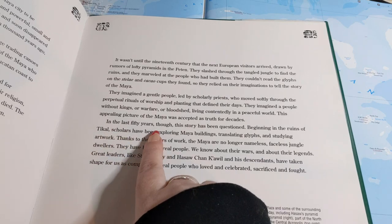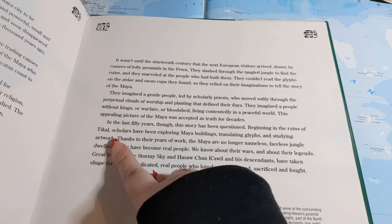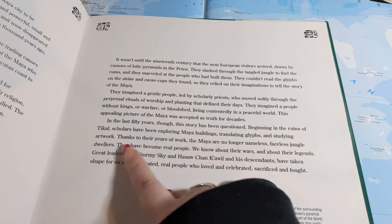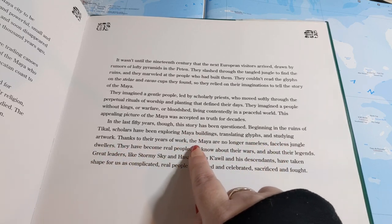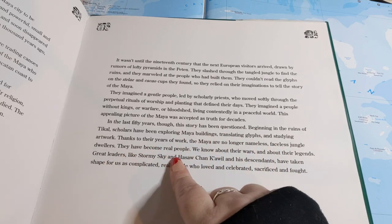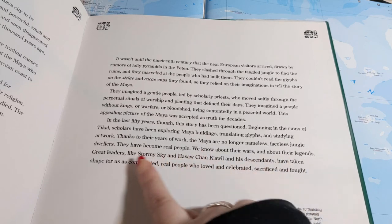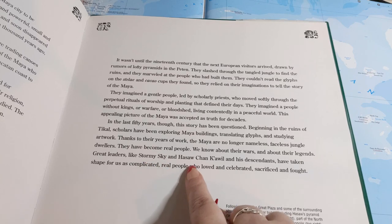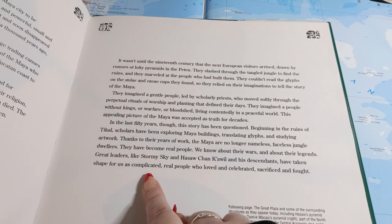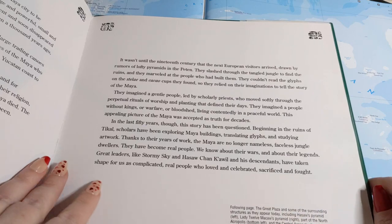In the last 50 years, though, this story has been questioned. Beginning in the ruins of Tikal, scholars have been exploring Maya buildings, translating glyphs, and studying artwork. Thanks to their years of work, the Maya are no longer nameless, faceless jungle dwellers. They have become real people. We know about their wars and about their legends. Great leaders like Stormy Sky and Hasaw Chan K'awiil and his descendants have taken shape for us as complicated, real people who loved and celebrated, sacrificed, and fought.